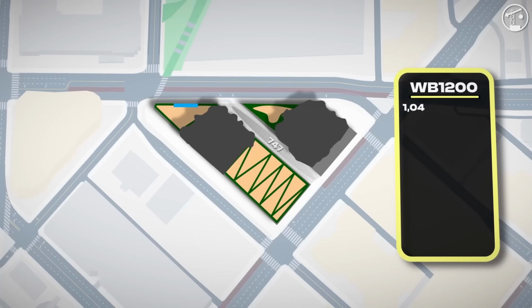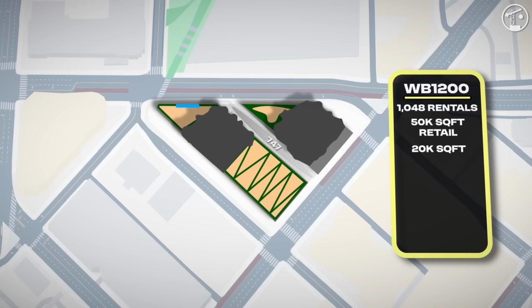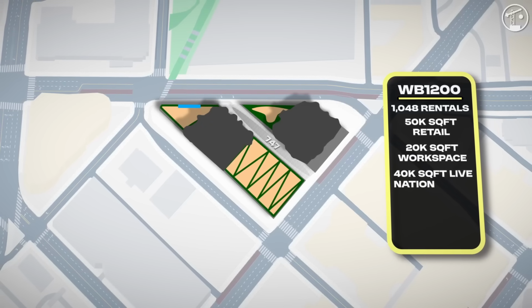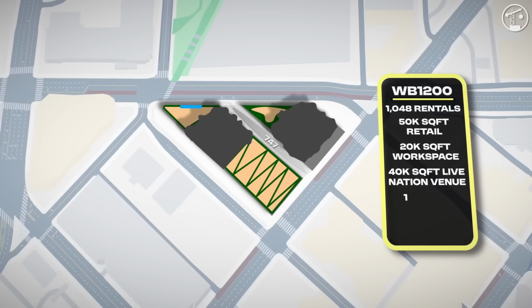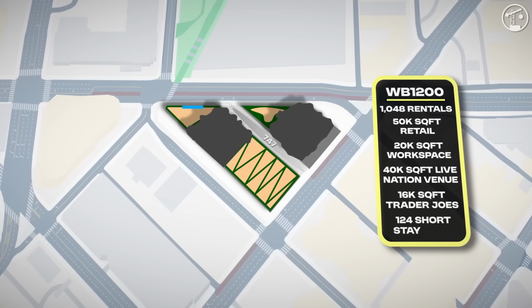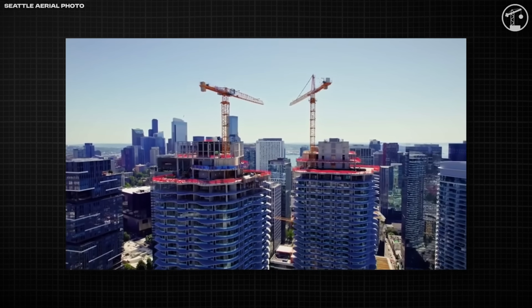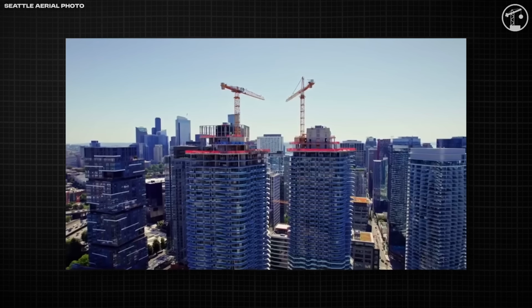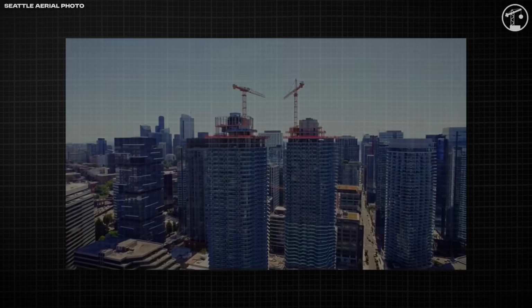A leasing packet sets out 1,048 rental homes, 50,000 square feet of retail, another 20,000 square feet of creative workspace, and a roughly 40,000 square foot Live Nation Fillmore venue with a capacity of around 2,500. The packet also calls out a 16,000 square foot Trader Joe's and a block of 124 Sonder short stay units on levels 4 through 7. It's an unusual mix: a national grocer, a branded music hall, a short stay hospitality operator, and a developed workspace in a 747, all under two apartment towers.